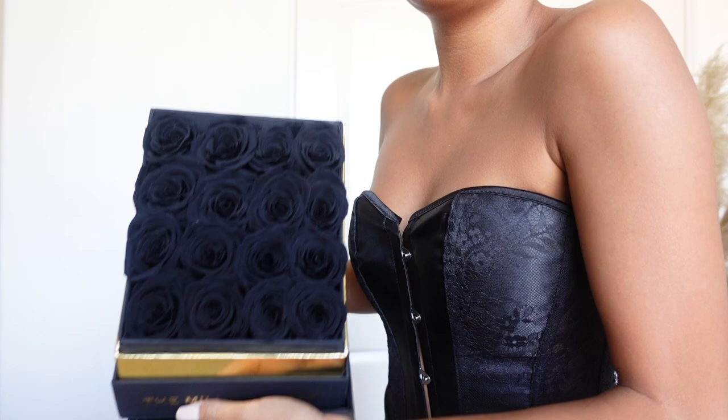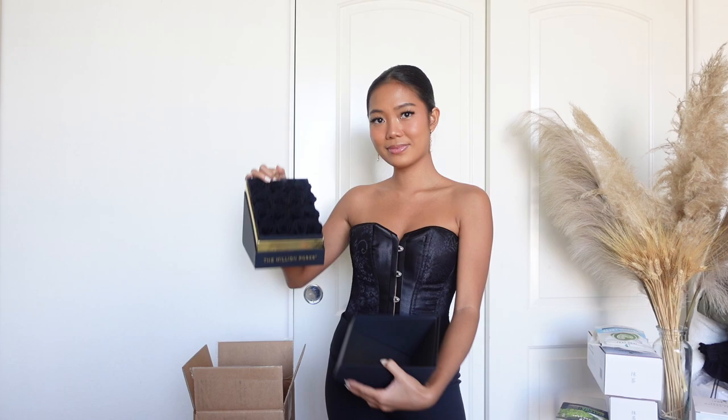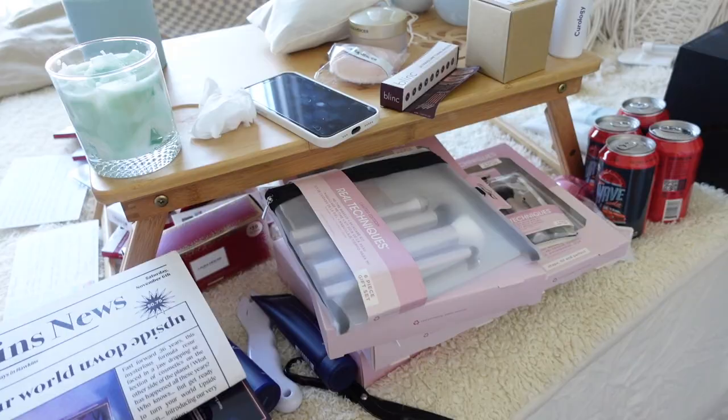But don't get me wrong. Ooh, it matches my top though. But don't get me wrong, it's so pretty. If you guys have never seen these, they're supposed to last you a long time, because they're essentially fake roses. But I just want to know who sent this. Please let me know so I can say thank you, and so I'm not freaking out that someone sent me flowers. I'll show you guys what you're on right now, because it's so messy.